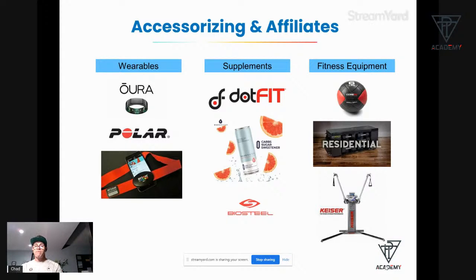BioSteel, which is an old friend of mine from the performance days, who used to be the strength conditioning coach for the Toronto Maple Leafs, and another one called Athletic Greens. They all have strong partnership relationship revenue models attached to them. So there are opportunities there to be able to generate revenue.